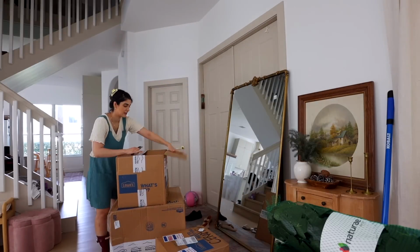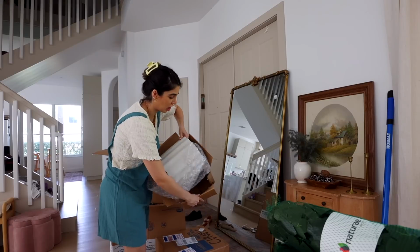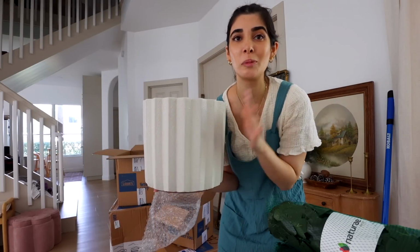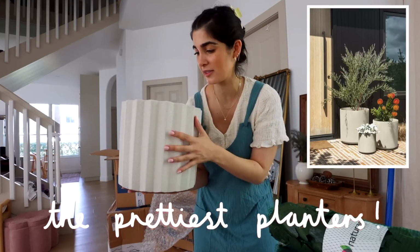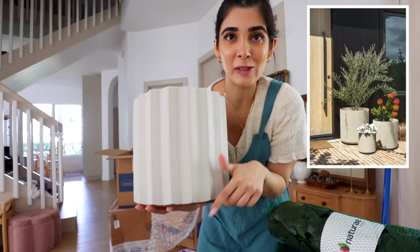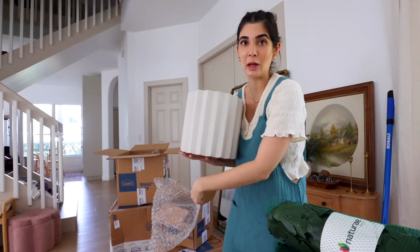And then something I have to mention because I honestly just got a ton of them. It is planters. Lowe's has some of the most beautiful, most affordable planters that are such great sizes. They have the drainage hole, such pretty texture on these too. This is one of the smallest ones that I got. A lot of these are much bigger.